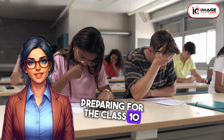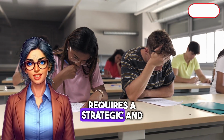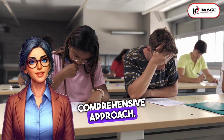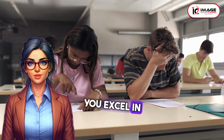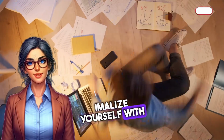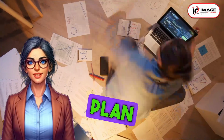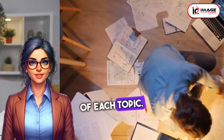Preparing for the Class 10 CBSE's board exam in 2024 requires a strategic and comprehensive approach. Here are some tips to help you excel in your board exam. Understand the syllabus. Familiarize yourself with the CBSE Class 10 syllabus for all subjects. Create a study plan based on the weightage of each topic.